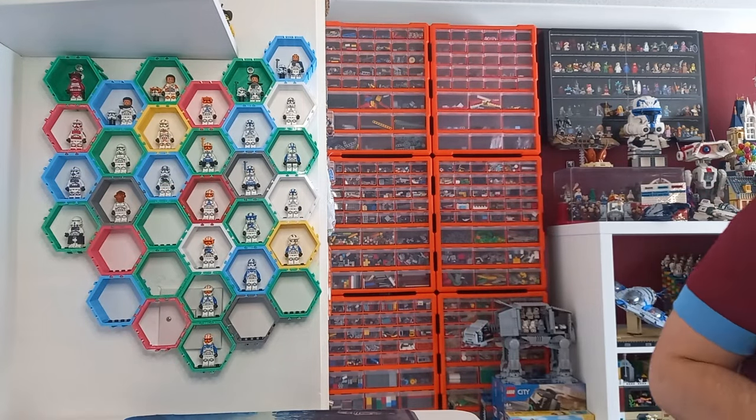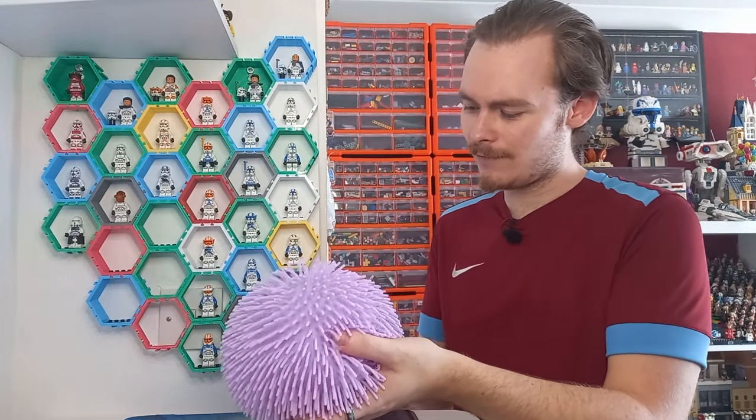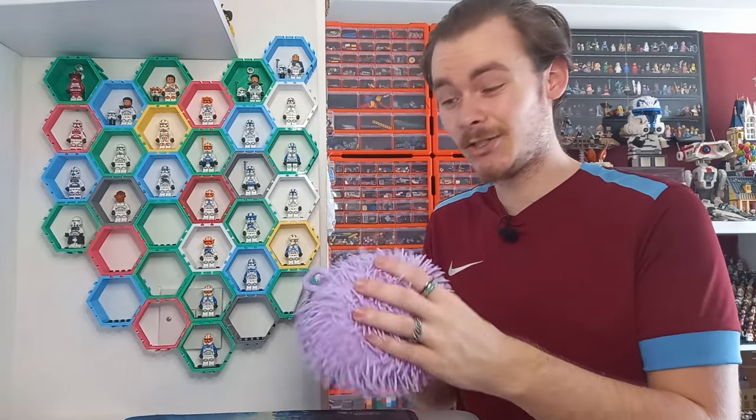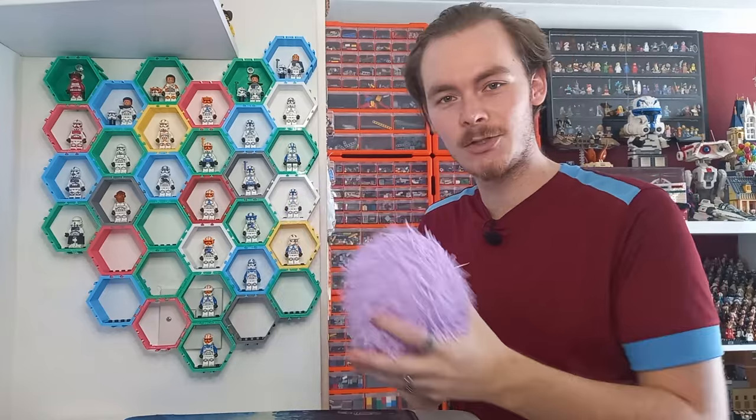First off, I got my fiance this. I'm not really sure. It's called a fidget jiggly ball and it is super satisfying and it's just a really fun little gift if you like this sort of squidgy textured thing.